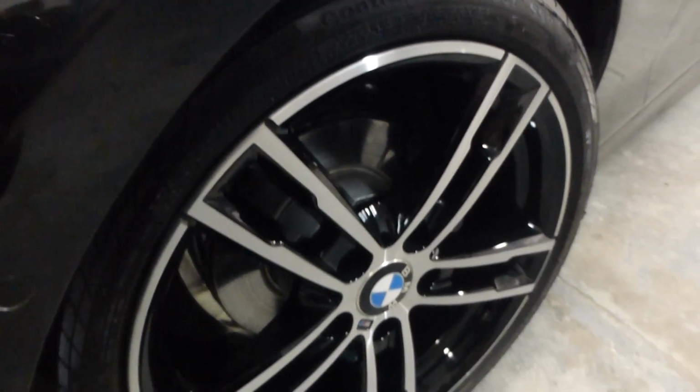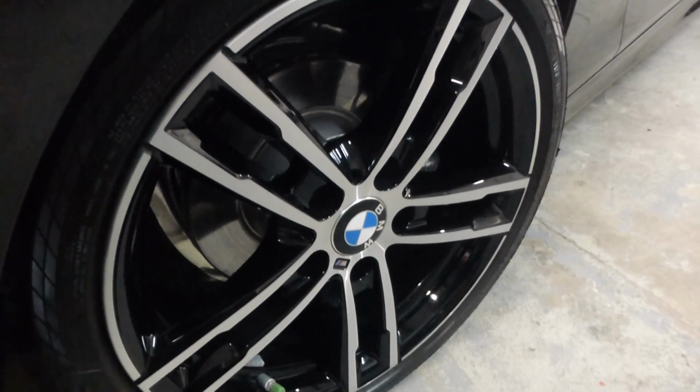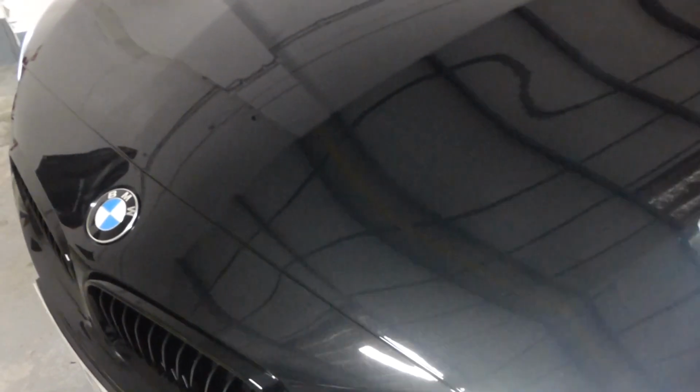BMW LED headlights, daylight running lights on at the moment, automatic headlights as well, and look at that wheel. All wheels are in great condition, as are the tyres. It's just a little over 6,000 miles, 6,169 miles to be precise. There is the odd stone chip which we have used the correct touch-up pencil to touch in.